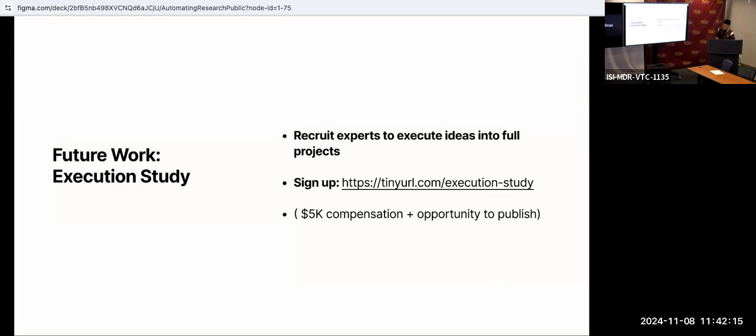The way we test that is we're going to recruit a bunch of people to execute all these ideas in full projects. Again, we're still in the middle of this study. We're still looking for more people, so there's a sign up link if you are interested.